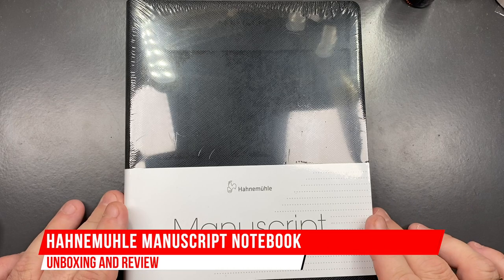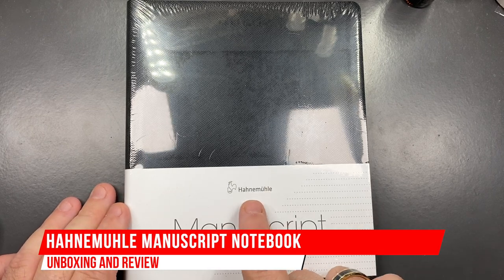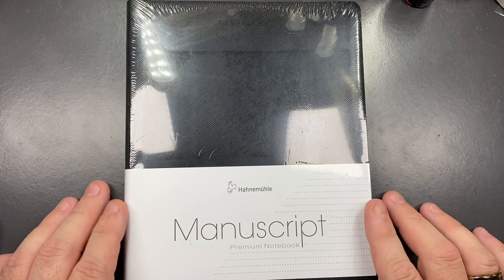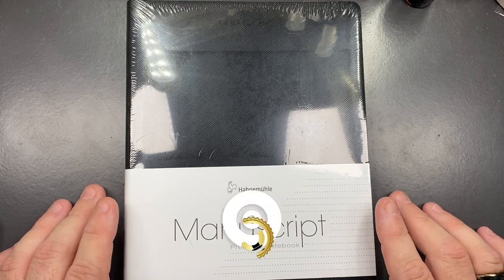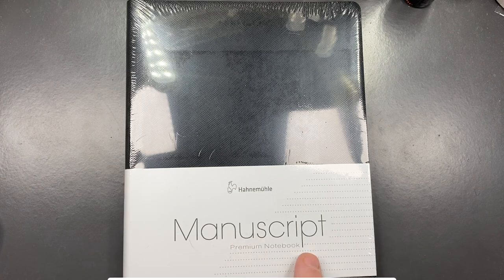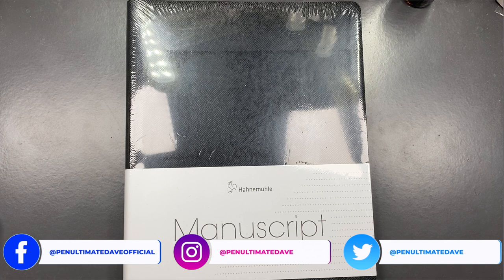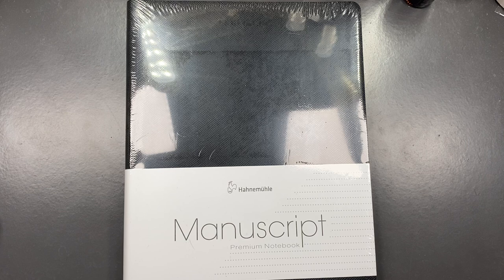So I have here a notebook for review, and this, as you can see here, is Hahnemuhle, and this has been provided by Hahnemuhle and also Cult Pens for review, and this is the Manuscript, and it is a premium notebook. Now, Hahnemuhle was founded back in 1584 as a paper mill in South Lower Saxony's Solling Uplands.